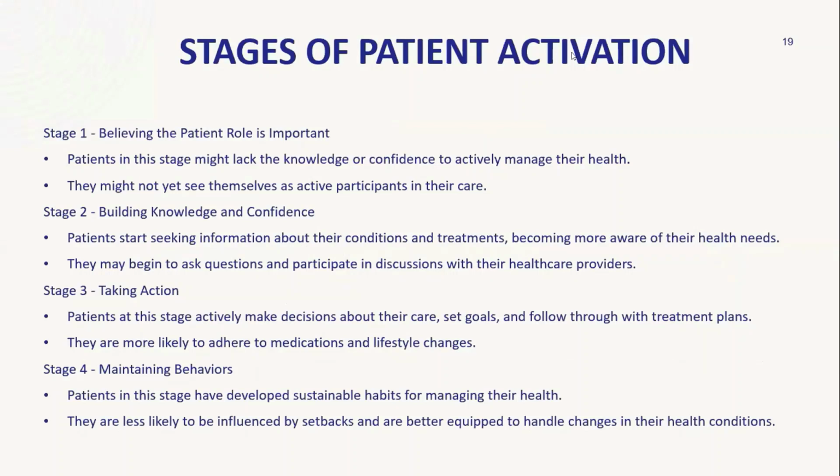All right, so stages of patient activation. Stage 1: we have to believe that the patient role is important. Patients in this stage may lack the knowledge or confidence to actively manage their health. They may just be still in that passive "healthcare happens to me" mode, and they might not be active participants in their care yet. Stage 2, building knowledge and confidence.